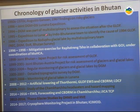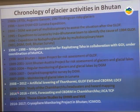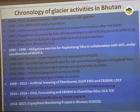But then again, these other studies were continued, as our DG sir from GSI mentioned, 1994 study and 95 studies, and then the multidisciplinary team, and then the lowering of the lake with collaboration of the government and the support of the government of India, lowering the upstream lake. And then there were other studies done until 2008, and after 2008 we had this big project I mentioned earlier through GEF and LDCF funding. At the same time, the study was also done on the Champaju headwaters and came up with a need to have certain things up here.